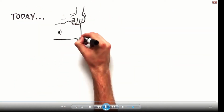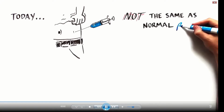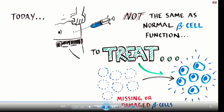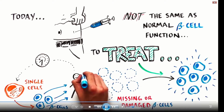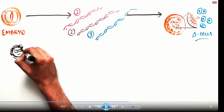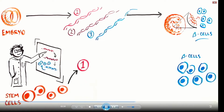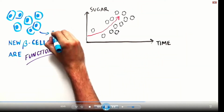At present, diabetics inject insulin with a syringe or pump, but providing insulin by that means is nowhere near as exact and effective as having functional beta cells. To treat diabetes, scientists are trying to replace the missing or dysfunctional beta cells. To do this, they have turned back the clock to the time when we were all single cells to understand how beta cells are naturally produced. The development of beta cells in the embryo involves the coordinated activation of a very specific set of genes in a very specific sequence. Scientists have been able to map out these genes and have been using this information to create their own beta cells from stem cells. By replicating exactly what happens in normal development of the embryo, scientists are creating beta cells in a petri dish. And these new beta cells are functional. They can produce insulin in response to blood sugar levels.